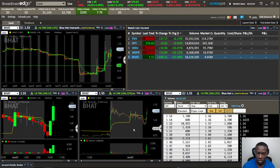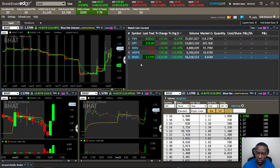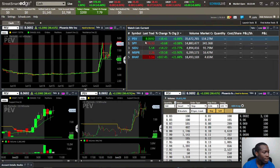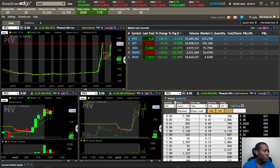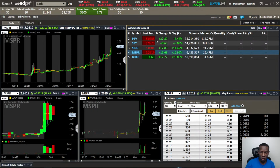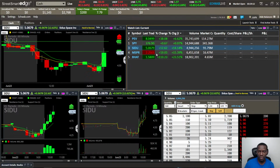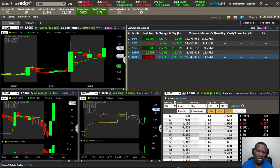But this one's got to come down quite a bit. And if it comes down back to this level, that's what, 1.13? I don't know if it can retrace that. A mid large cap. Yeah, I mean, there's opportunities all around here. I'm going to give them time to see what wants to hold up though, because PEV is kind of just sitting up here at the eights. Well, SIDU, I don't really like. I have to let these patterns kind of play out, man.